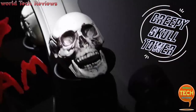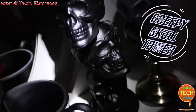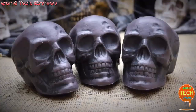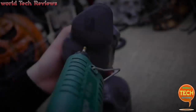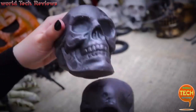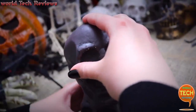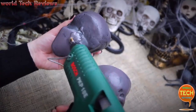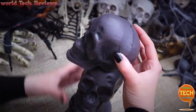Starting with this really creepy skull tower, which is so easy to make and definitely perfect for Halloween, the first thing you're going to need is some skulls. So just take three skulls, and I found mine in a craft store. Then what you'll need to do is glue the skulls on top of each other using hot glue. So just place the skulls on top of each other and hold them for a little bit while the glue dries. And you want to make sure that your tower is going up straight, so it's not a leaning tower of skulls.